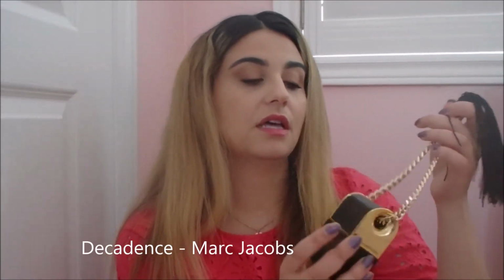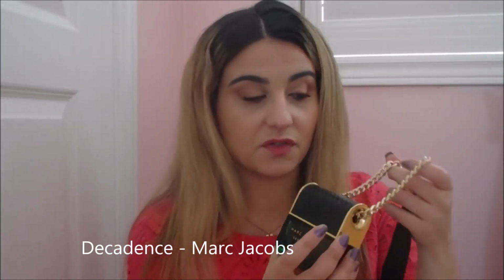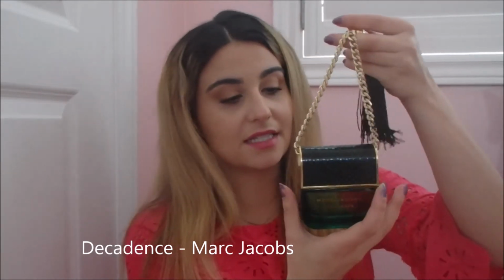Then two more. This is a pretty controversial one in the fragrance community. It's Decadence by Marc Jacobs. You either love or hate it, and the same goes for the bottle. I hate the bottle. It isn't my cup of tea. It doesn't store very well, but I was actually one of the few people, I guess, that fell in between. For me, I don't love it or hate it. Some people say it smells like pickle juice, which if I just smell it out of the bottle and think about that, I can get why you would think that.